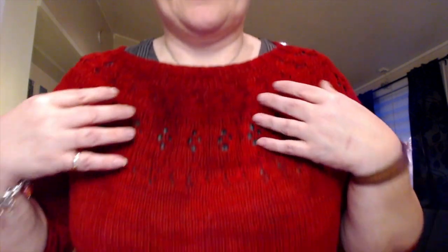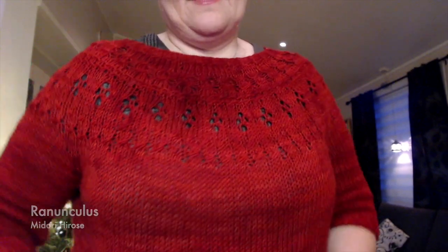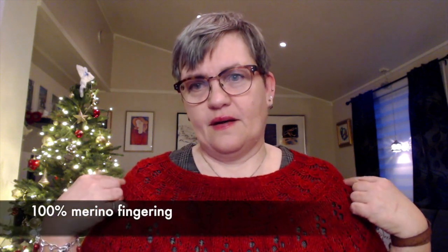As I was saying, I'm wearing my Christmas sweater, and that's the Ranunculus. And I've knitted it in my own yarn in a Christmas red colorway. I only dyed up enough for this sweater. And let's see what I've been knitting on lately.